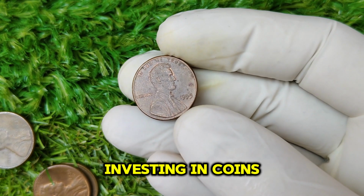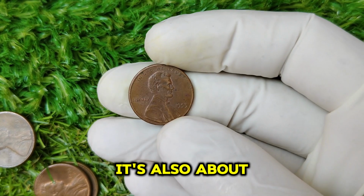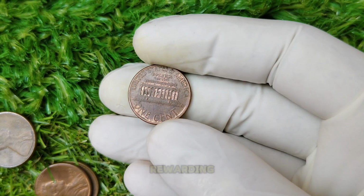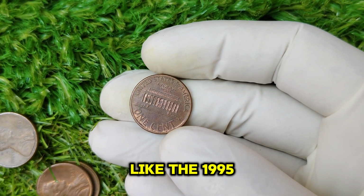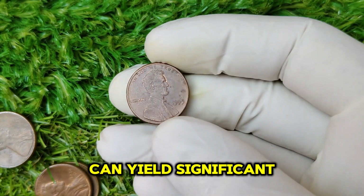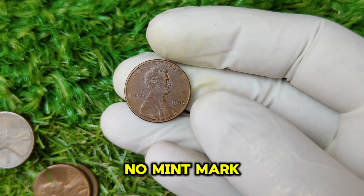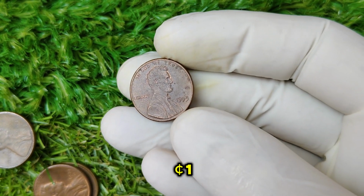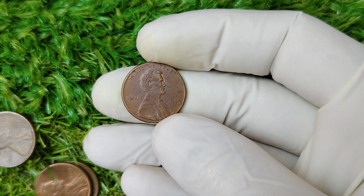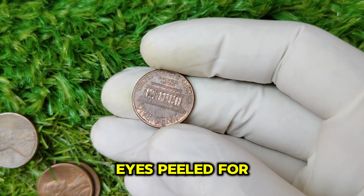If you're considering investing in coins, remember that coin collecting is not only about money, it's also about history and passion. The thrill of finding a rare coin can be rewarding in itself. Just like the 1995 no-mint mark Lincoln penny, the right coin can yield significant returns. To wrap up, the 1995 no-mint mark Lincoln penny is more than just a cent, it's a piece of history worth a whopping $90,022. Whether you're a seasoned collector or just starting, always keep your eyes peeled for those hidden treasures.